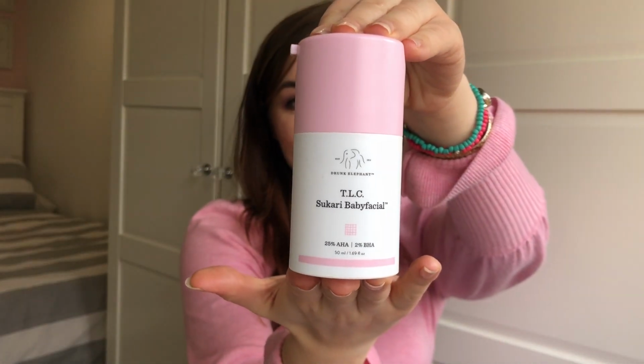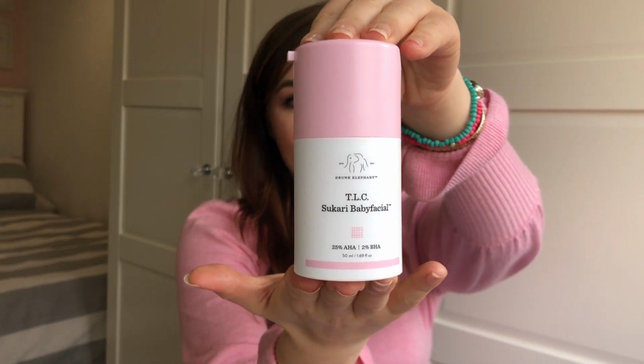So we have two products left now. What I'm going to talk about is a little bit of a tease because we can't buy this one in the UK, and this is the Babyfacial. This is their face mask. It contains 25% AHA and 2% BHA acid, which the EU has deemed maybe too strong, which I don't really understand because it ordinarily has the peeling solution, which contains the same acid content. However, if you do manage to get your hands on this from America, I would really advise it.